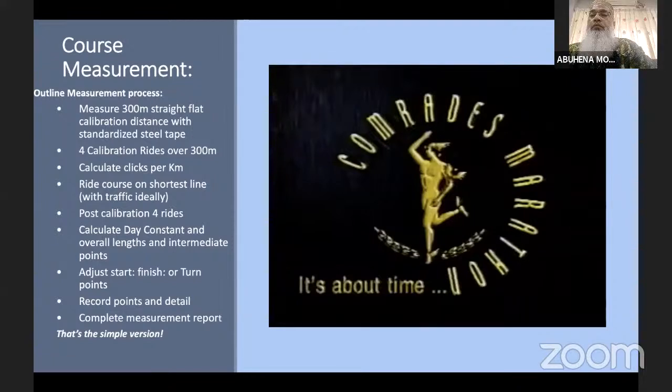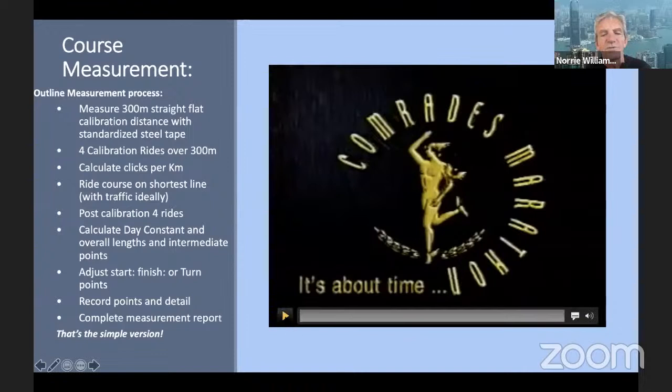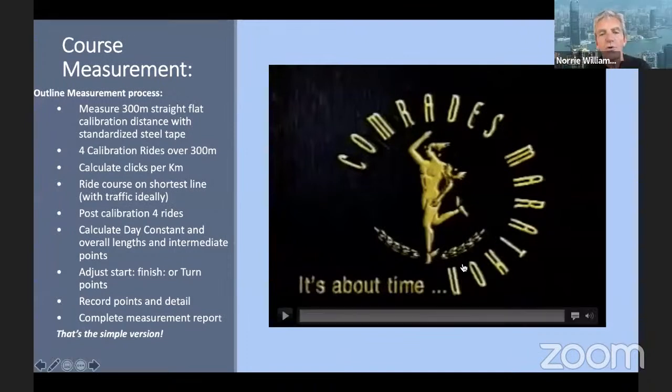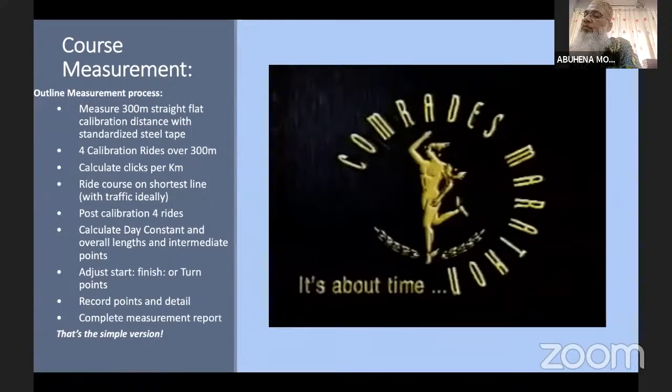Because it's so big, it gets TV coverage. And this was an insert done with a younger version of me on what course measurement is. It's probably a nice overview. There's a section where you will see I'm riding up the road towards a bridge. And you will see the police escort.